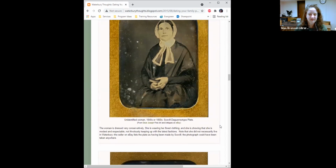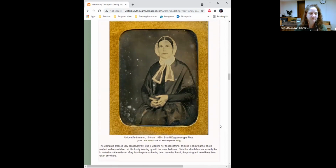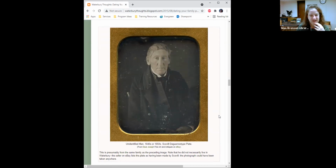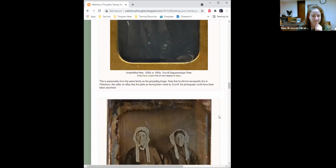Those old ones. The Scoville Brass Company was huge with the photography industry. Everything relied on brass. The cases are all brass, covered in gilt. All of the camera equipment involves metal and brass. So if you look on eBay, for example, you will find a lot of Scoville daguerreotypes. But when you see a Scoville daguerreotype, it's not necessarily from Waterbury because they sold their supplies all over the entire world.